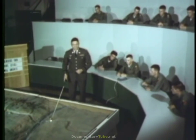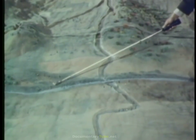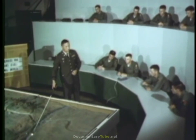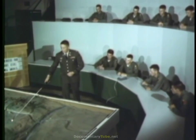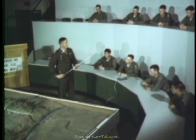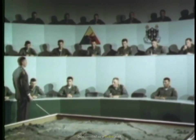Your platoon has advanced this far along your route of march. You have identified a crossing site slightly upstream from your present location. Your infantry squad leader, who identified the crossing site, has also identified possible enemy armor to your front. At this stage, you are faced with 2 problems. 1, how to get your platoon from their present location across the ford and continue the attack, and 2, what you must do about the presence of identified armor on the high ground to your front. Gentlemen, what are your actions and orders at this time?